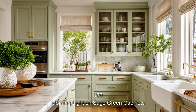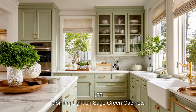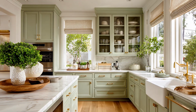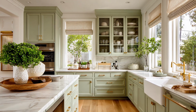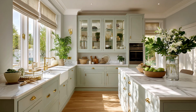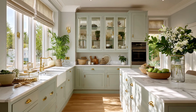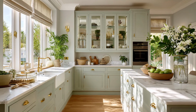A gentle morning glow filters through cottage pane windows, warming sage green shaker cabinets painted in a soft matte finish. Brass cup pulls catch the light, adding a timeless charm. Linen curtains sway with the breeze, as soft shadows play across a reclaimed pine floor that hums with quiet history.